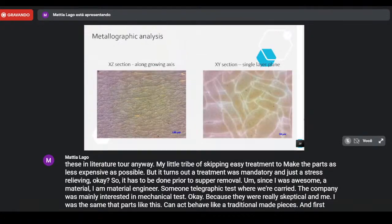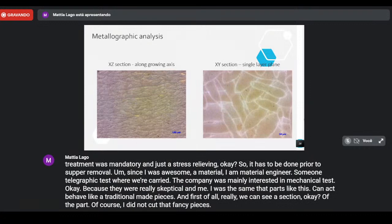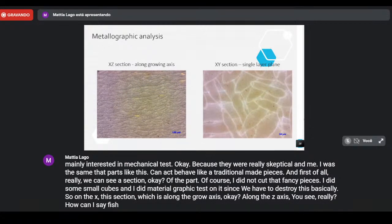And first of all, here we can see a section of the part. Of course, I did not cut the fancy pieces. I did some small cubes, and I did a metallographic test on them, since you have to destroy the piece, basically. So on the Z section, which is along the grow axis, along the Z axis, you see a really, how can I say, fish scale thing, okay?